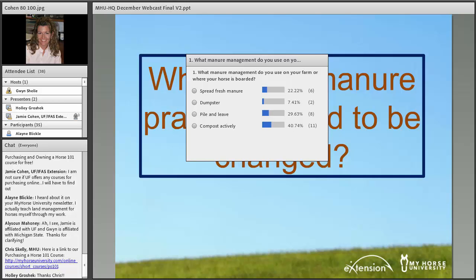Well, I'm very impressed to see these numbers about farms that do compost. This is really good. Typically in Florida, at least the horse farms that I've gone to, about 60% of the farms in my county spread manure fresh, right from the stall into a spreader onto the fields. We do have a lot of dumpster use. The piling and leaving is decreasing a fair amount, and there is a good percentage, probably just about 20%, that compost actively, which is something we're really trying to promote, and I'm going to give everybody information about that tonight.